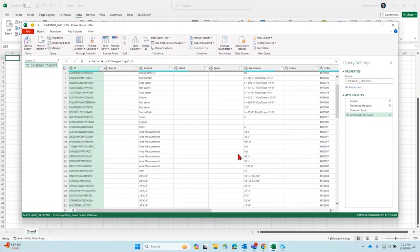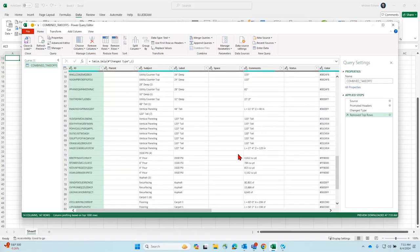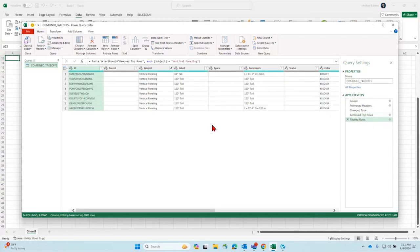So what if I only wanted vertical paneling? Let's do that. Okay, so if this is going to be consistent, we can filter for that. So click on one of those cells that say vertical paneling. No, in the subject column. Okay, right click. Now go text filters and says equals. There you go. This is easy.